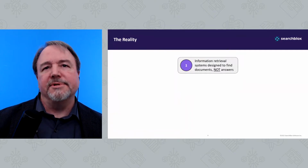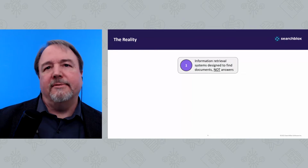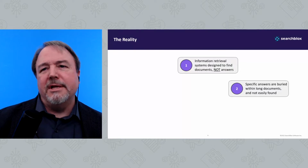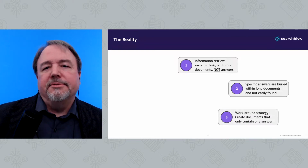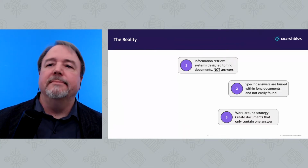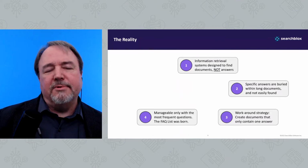Information retrieval systems were designed to find documents, not answers. So that's led us into a lot of workarounds. We realized that specific answers are buried within long documents and not easily found. So the workaround would be, let's do this. It wants to find documents. Let's create documents that only contain one answer. Well, that gets pretty time consuming. So we realized it's not manageable, except for the most frequent questions. So the FAQ list was born.